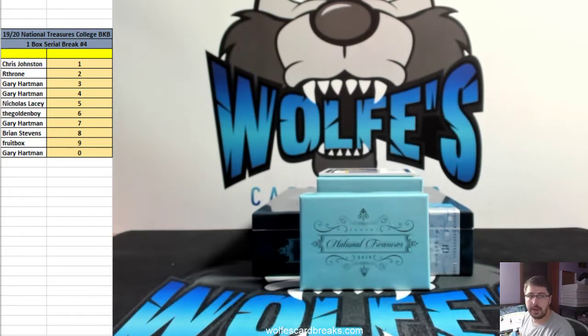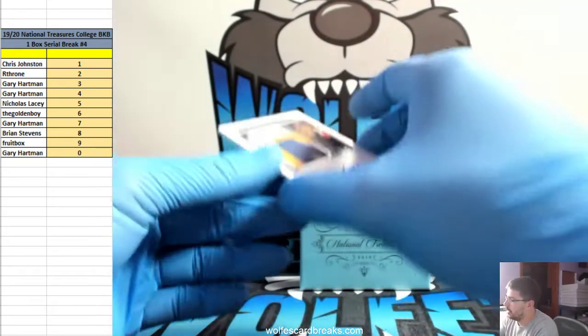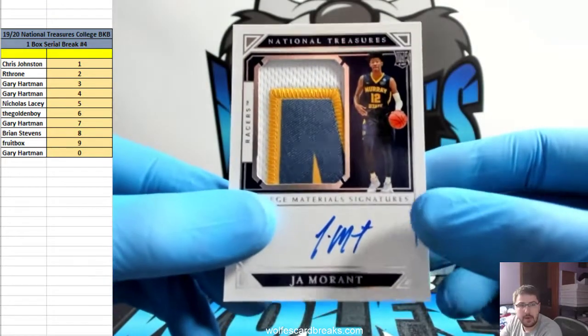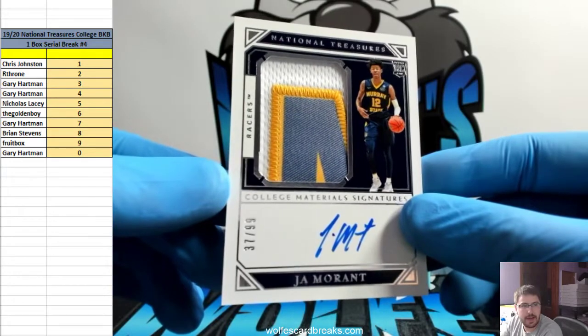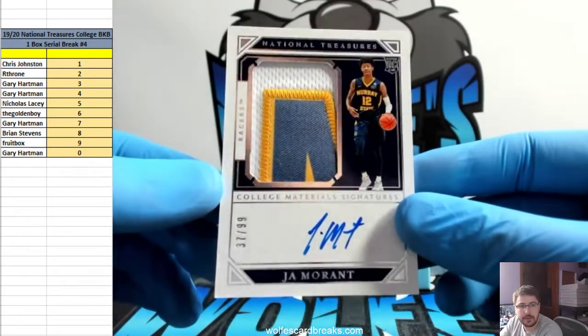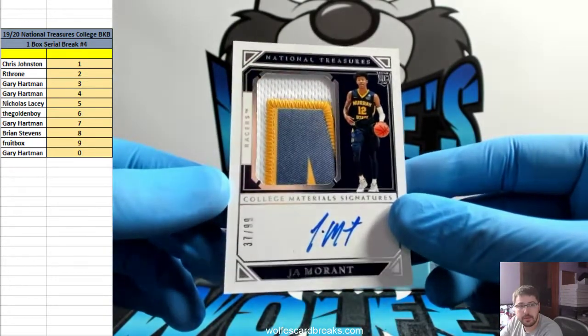And last up, don't have any more of these. This is the last box, at least for right now. Check this out. Ja Morant, RPA, going out to 37 out of 99, 7 spot, Gary. There you go, Gary. He's a beast. 37 out of 99, Morant, RPA. 7 spot.